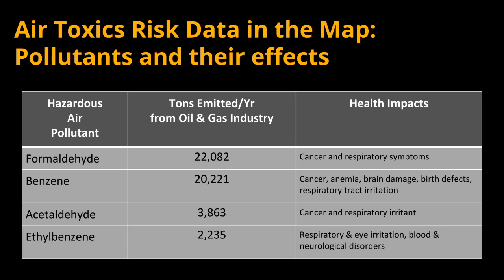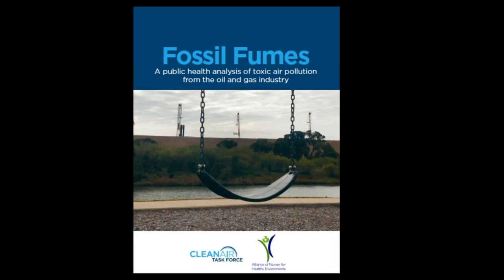These are some of the known hazardous air pollutants that are emitted by the oil and gas industry and some of the symptoms that one can experience after being exposed to these kinds of chemicals. And all this information, as well as more, can be found in the Clean Air Task Force report that was the basis for all of this data and how we got the layer for the map, fossil fumes. And we will be sending a link to this report with the slides and other materials.